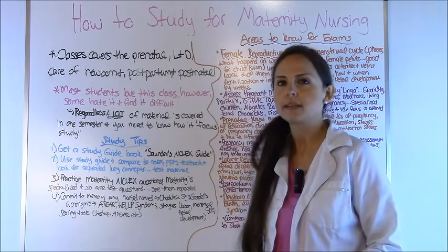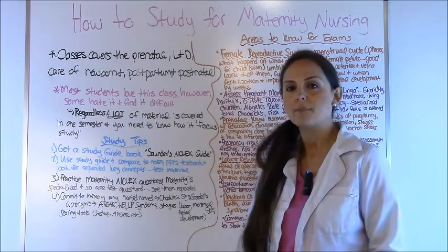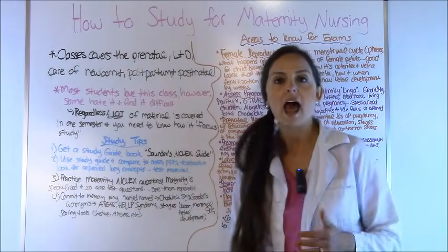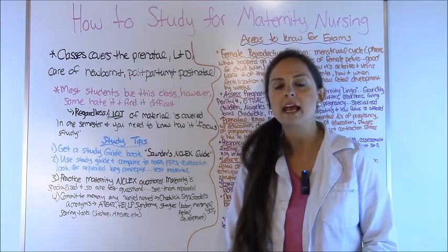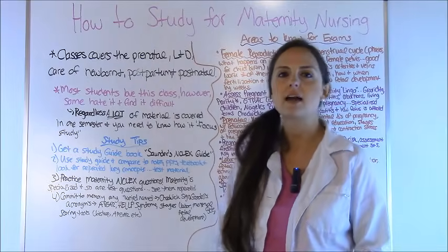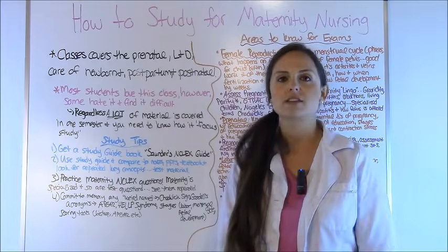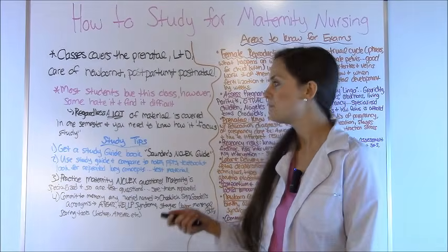And women can really relate to this class because they've either had children, so they've been that mother who's going to have a child, so they can relate with this class and they find it interesting. However, some people do not like this class. It's boring for them. It's not their interest because they want to go into ICU, they want to work in cardiovascular, they don't want to work in this type of specialty, so they find it a little bit difficult.